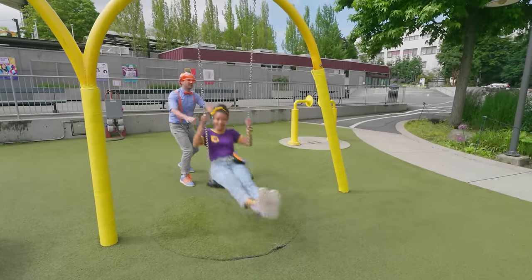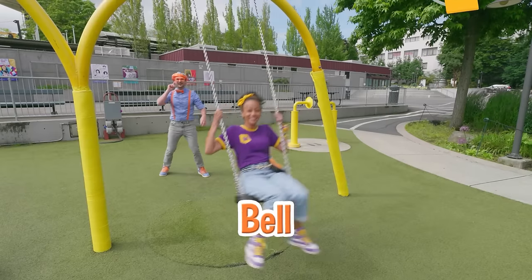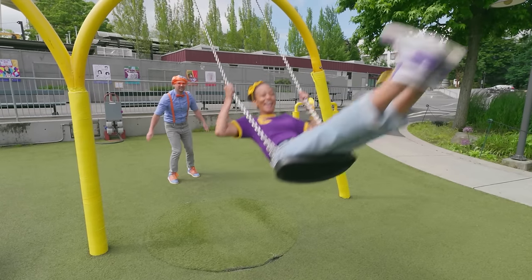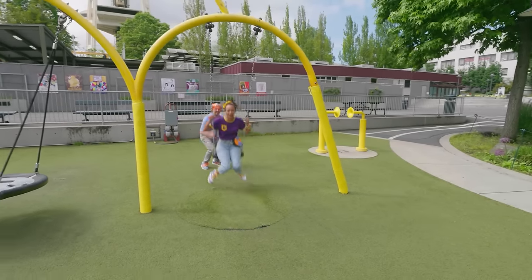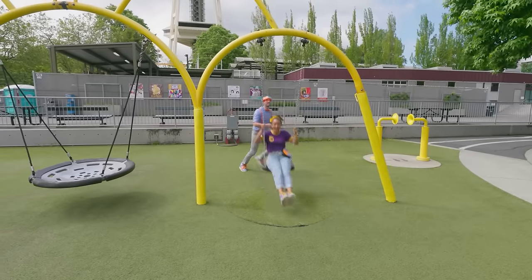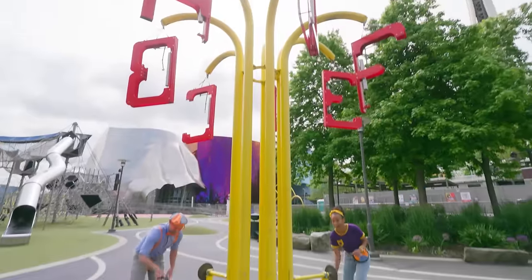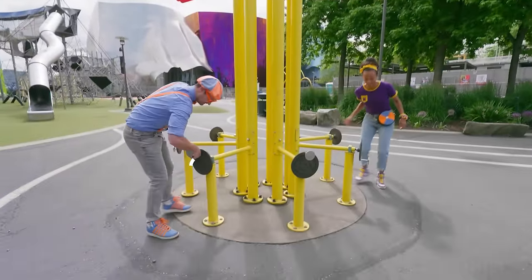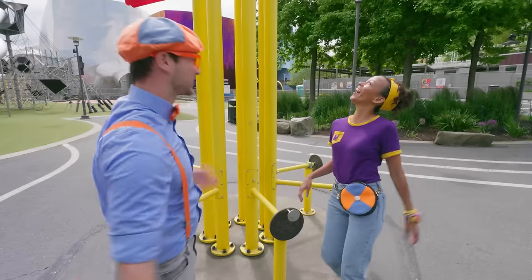The swing is making sounds like a bell. Oh, yeah, it is. Wow, it's so peaceful. Yeah. A little higher? Sure. All right. Whoa, look how high I am. Yeah, you are going so high. Whoa. Are you having fun? Yeah. Whoa. We make some great music together.